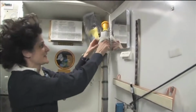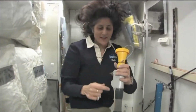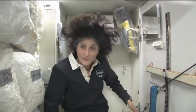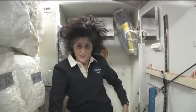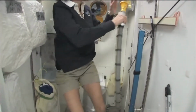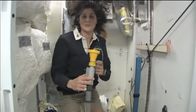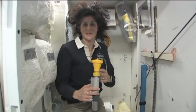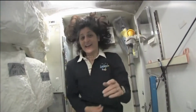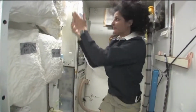And this guy right here is for number 1. So they're sort of two slightly separate functions, but you can do essentially both by hanging on right here and doing number 1 and number 2. I might add it's color coded so you really don't get it mixed up, which is nice. This is yellow for number 1. And also a selection of paper.